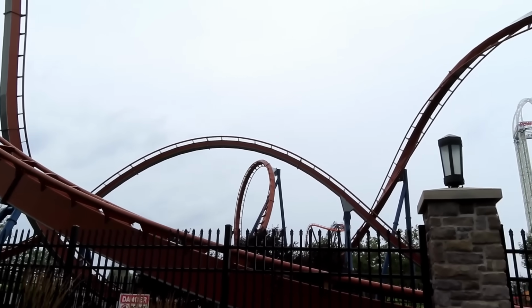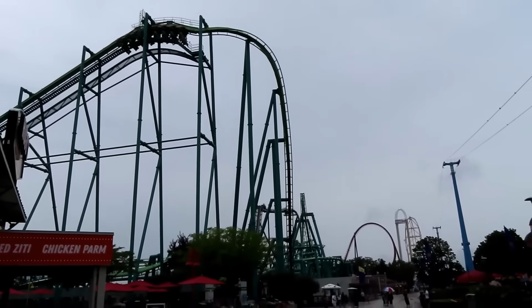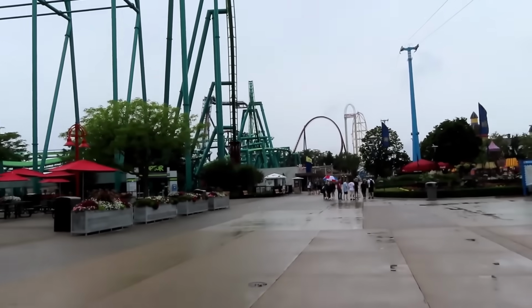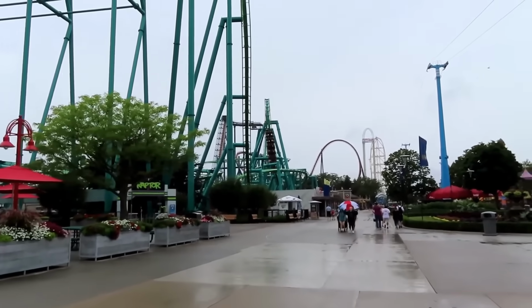At number 9, we have another B&M looping coaster. This is Raptor, the B&M invert. I rode Raptor 2 times on my last trip, and after the first ride, I actually probably would have put this down below Rougarou. However, thank goodness I went back for a second ride, because I ended up really liking it the second time around.